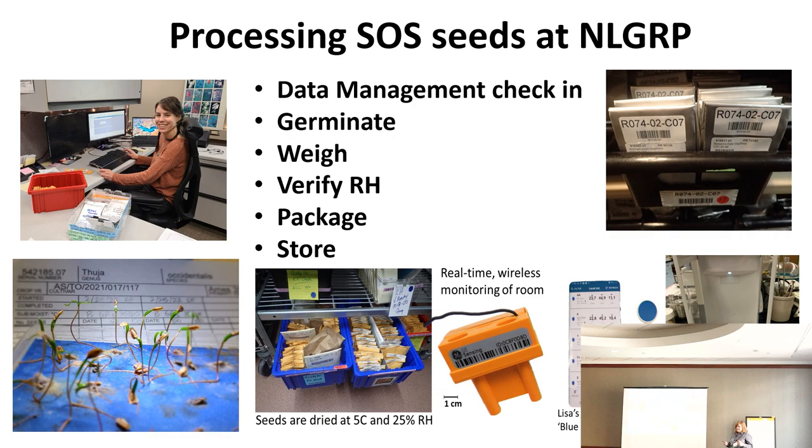When the seed is not being tested but is out being worked on or subsampled, our seeds are kept at 5 degrees and 25% relative humidity. We do an excellent job of monitoring the temperature and relative humidity in our rooms. The yellow little square does temperature and relative humidity, and we have multiple in a room to verify. The blue dots are called blue maestros, and we actually verify the relative humidity in the seed bag by putting those sensors in the seed, sealing it up, and verifying that our seeds are dry enough before storage. Here is a picture of a balance for weighing.